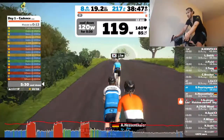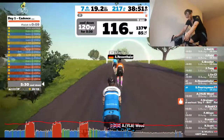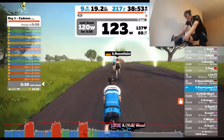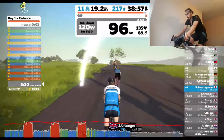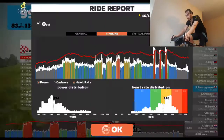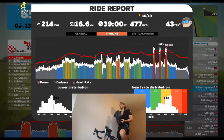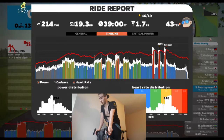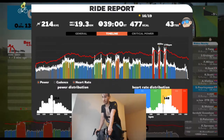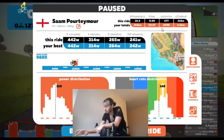There you go. And finito badito. Wasn't that hard. TSS 43. Yeah, calories, slices of pizza. So 400 calories there. I mean, 400 calories in 30 minutes, 40 minutes. Demanding on the legs, but it wasn't hard pace.